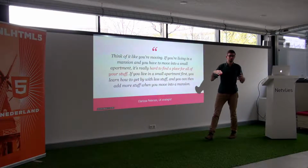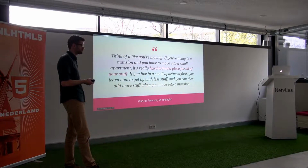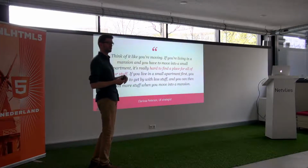Now we know what responsive is, we have to move on to mobile first. Why would you want to do it mobile first? Well, to make it future-proof for all these kinds of devices that we have seen.